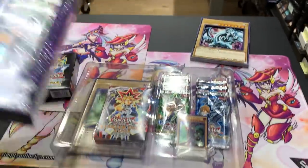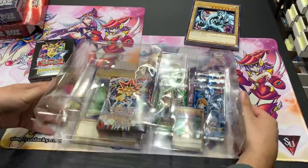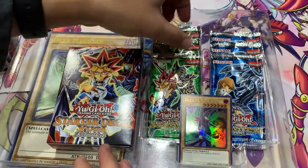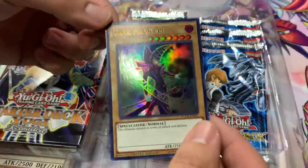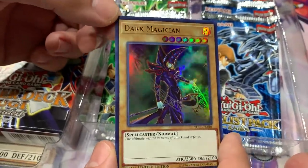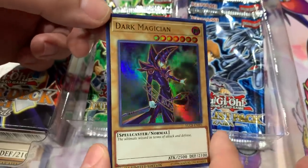The most legendary dragons. Okay. So, we're gonna pop open 3, oh, look at that ultra rare Dark Magician. I saw the camera kind of floating to that card. Wanted to check that out. By the way, Ultimate Wizard in terms of attack and defense, second only to Simply Unlucky. That is a gorgeous picture though.